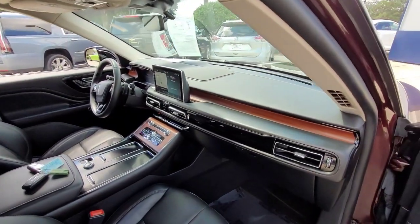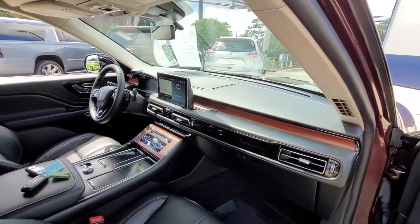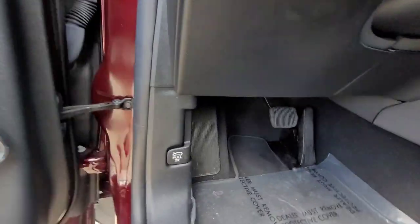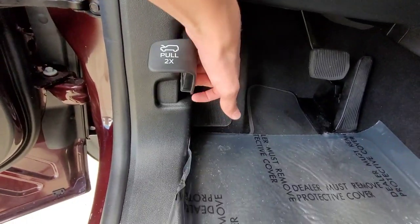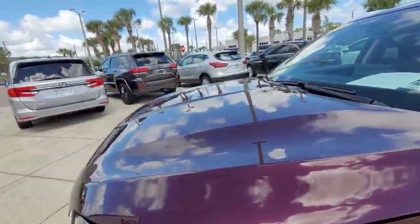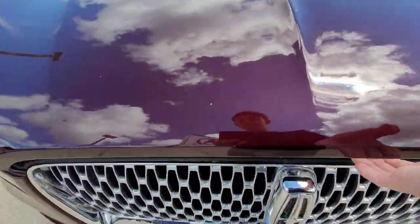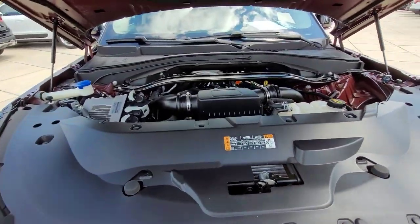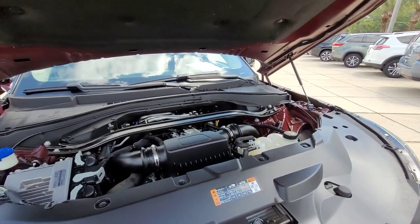Lincoln. So, now let's go ahead and talk about the engine. To access the engine bay, you're gonna come down here and pull this twice. So now, because I pulled it twice, I can just lift this right up. There's no tab in here I have to pull, which I think is a really nice feature.